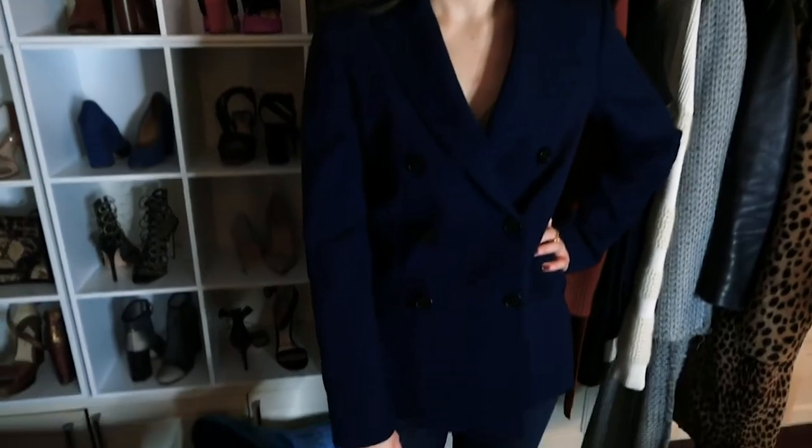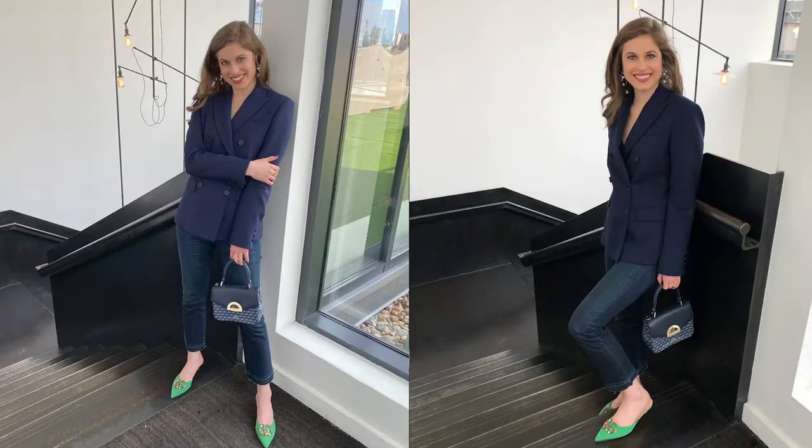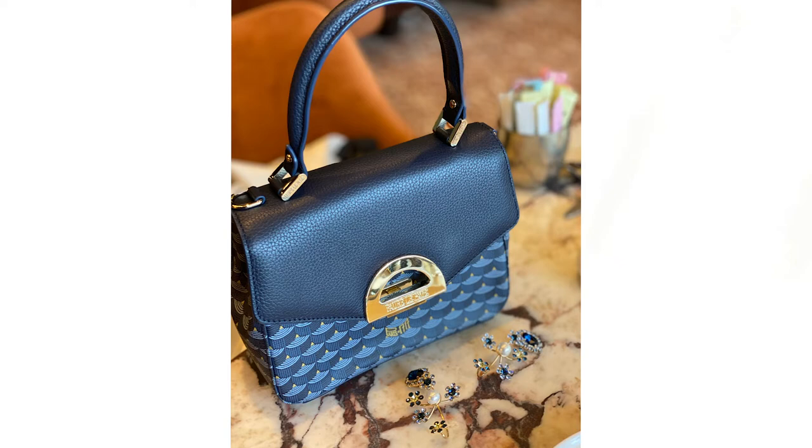So the first look Delia is wearing here is a navy double-breasted blazer, a blue jean around the same color, cropped, a little kitten heel, and then this fun bag from Foray Lepage, not to mention these gorgeous earrings from Airdom. So we're going to start from the top, the double-breasted blazer.